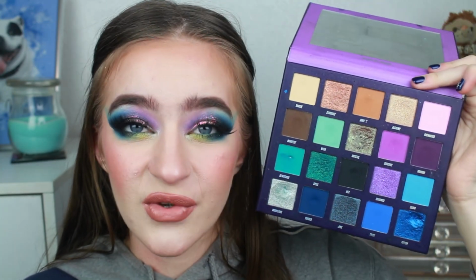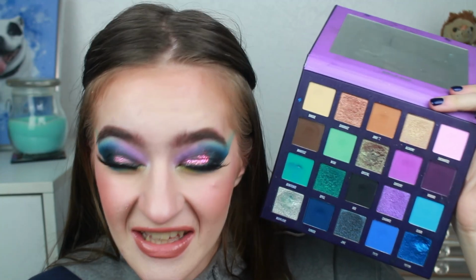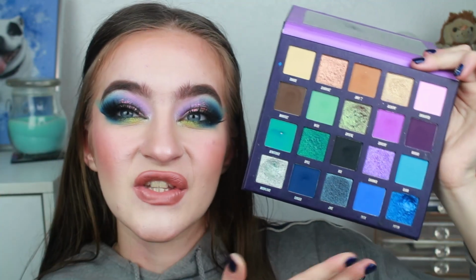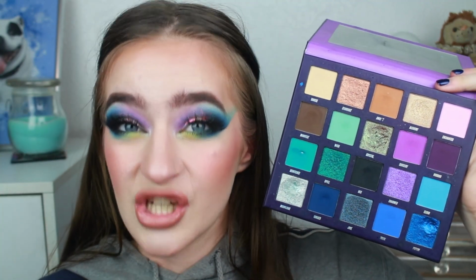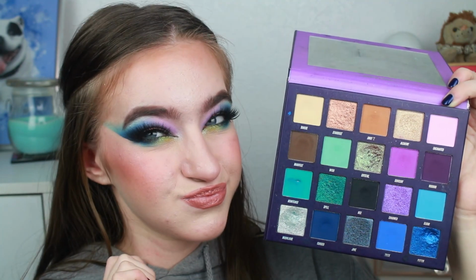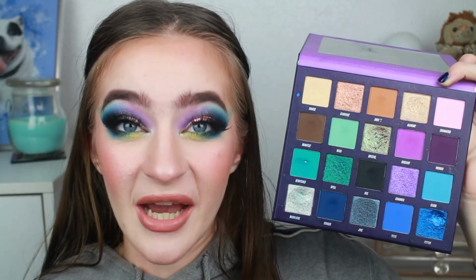I remember my first review of this palette, I didn't like it, which is crazy to me right now, but I get why I didn't like it. There's not many light shimmers in this palette, which does annoy me a little bit, but the mattes are beautiful. I love the mattes. Some of the shimmers are a little bit meh, but I use this for the mattes 100%.